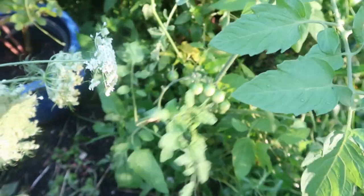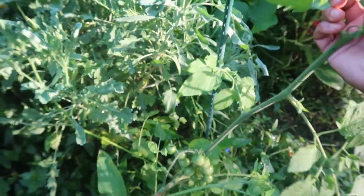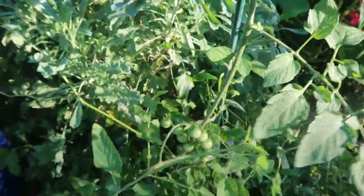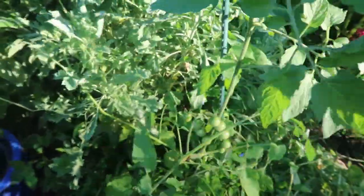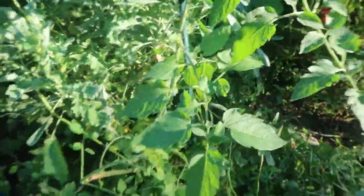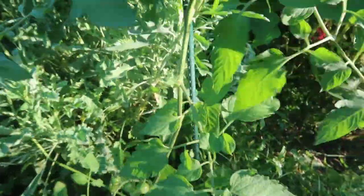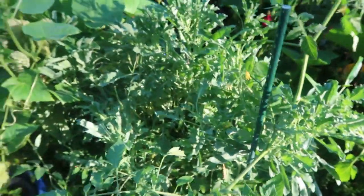So I'm going to have to find some kind of support. I have the support here for these tomatoes, but find a way of keeping it up. Maybe leaning it on one another. We'll see how I can do this. Yeah, maybe allowing it to rest on that.